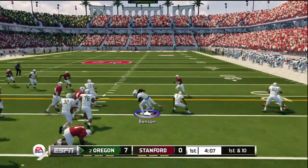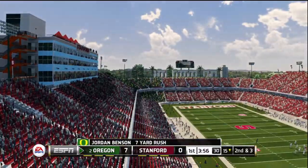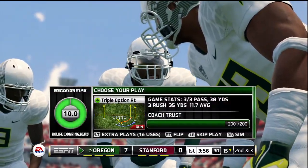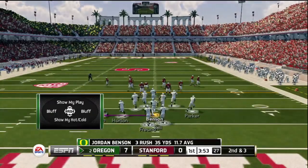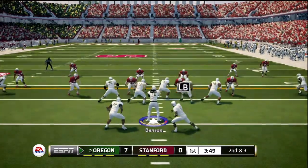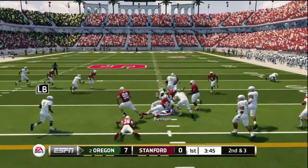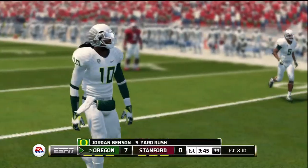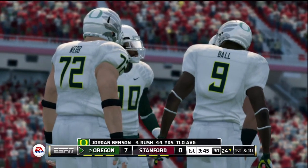Got some open field. Runs right for a nice gain. Gain of 7 yards. That'll bring up second and 3. Second down, and they're going to need about 3 yards to pick up the first down. Makes it to the 24. That's good for a gain of 9 yards. First down.